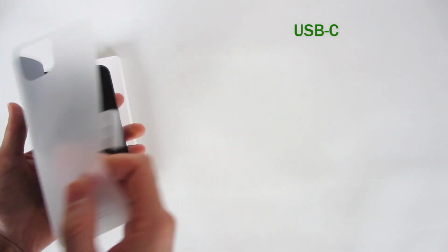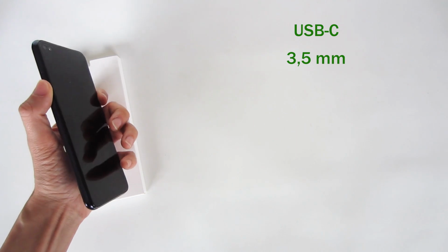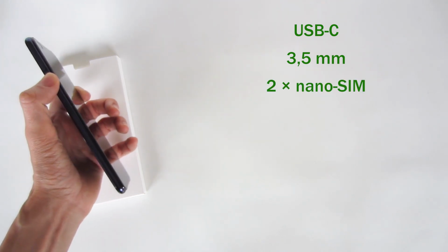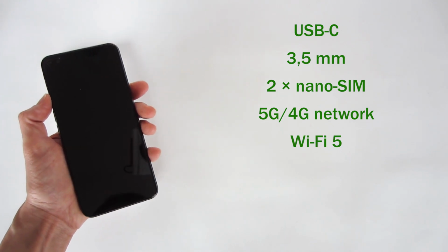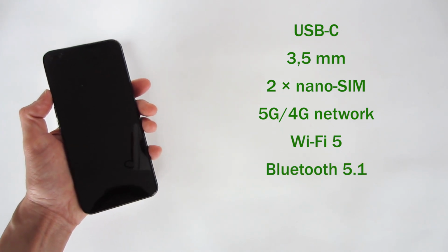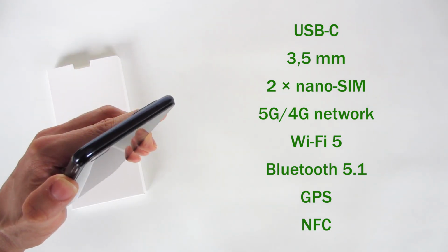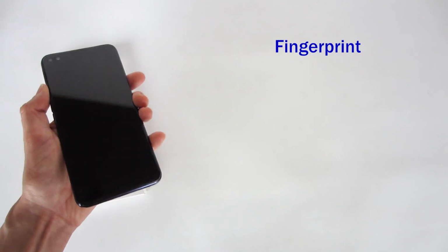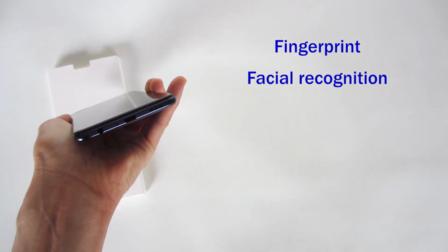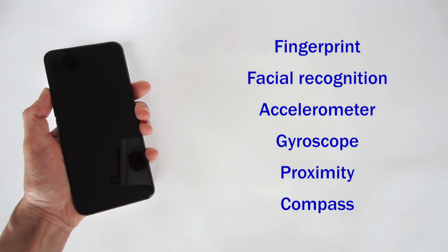It has the connectivity USB Type-C 2.0 for data and power, a 3.5mm plug for headphones, 2 nano SIM cards, 5G and 4G network, Wi-Fi 5, Bluetooth 5.1, GPS and NFC card reader. It has several sensors, fingerprint reader on the power button, camera with facial recognition, accelerometer, gyroscope, proximity and compass.